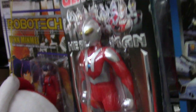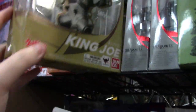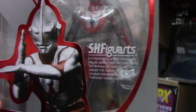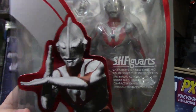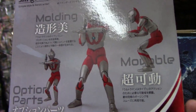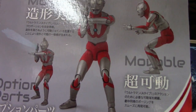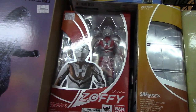They have S.H.Figuarts of a bunch of creatures. I think these are part of either the Ultraman series or the Godzilla series. And we have Ultraman himself, $59.99. S.H.Figuarts is a classic company making very highly articulated, very cool figures. If you want some really great figures, guys, S.H.Figuarts is a company to go to. Super posable, lots of articulation, lots of accessories, very cool figure. Absolutely a go-to in my honest opinion.